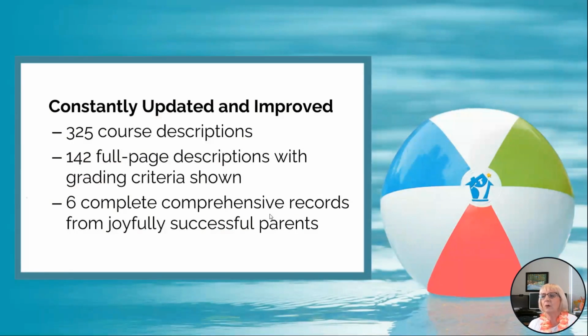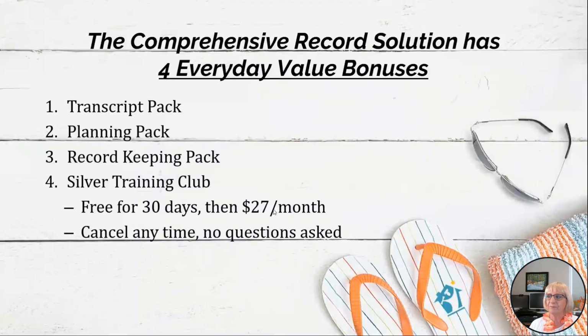And so these are all waiting for you on your download page, even if you've purchased before. But these are additional course descriptions. So currently we have 325 course descriptions, 142 full page course descriptions, 1 page long, that include the grading criteria, and 6 complete comprehensive records from joyful parents who are eager to share with others.